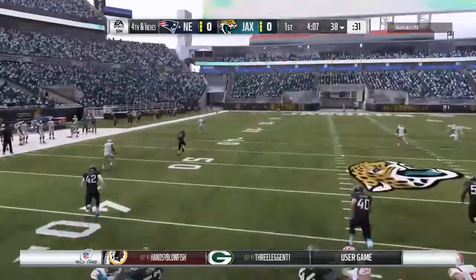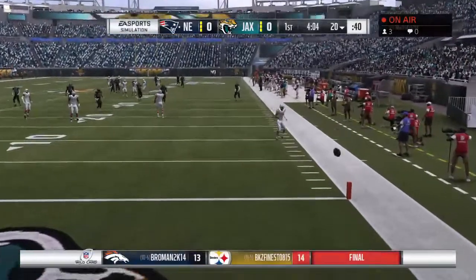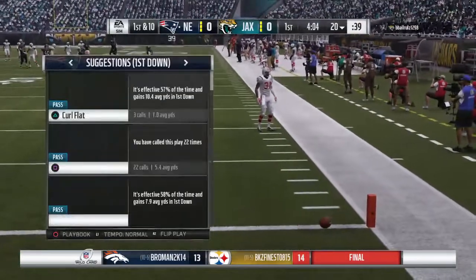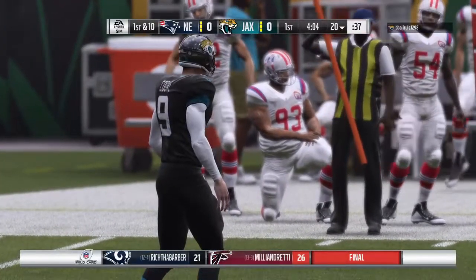He steps into this one, and this is a rocket. And that is much too long. That's into the end zone for a touchback. Out comes the New England offense to see what they can do this time.